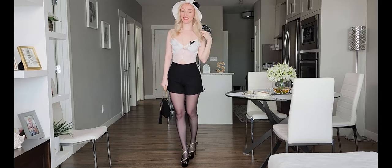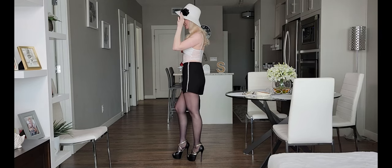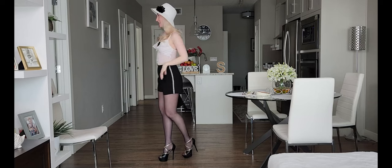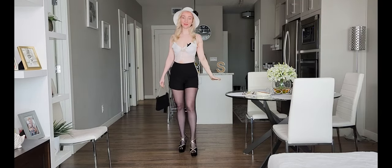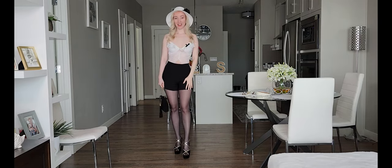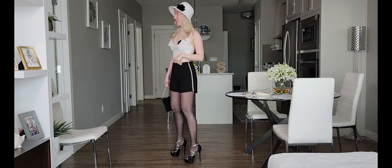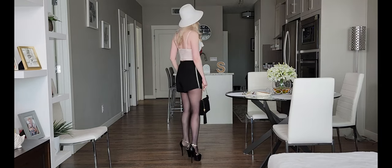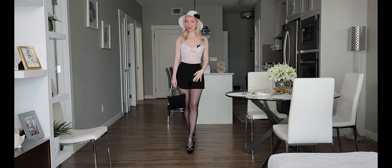So today I decided to come out and prepare another cute outfit I wanted to share with you. So as you can see, it's dark pantyhose that I decided to pair with these shorts, as you can see.